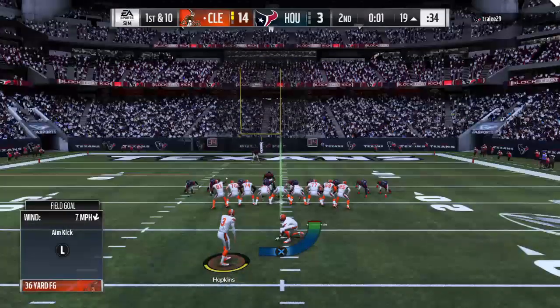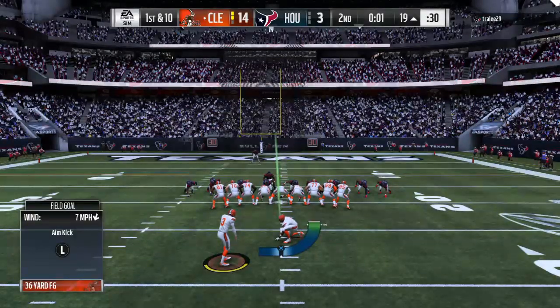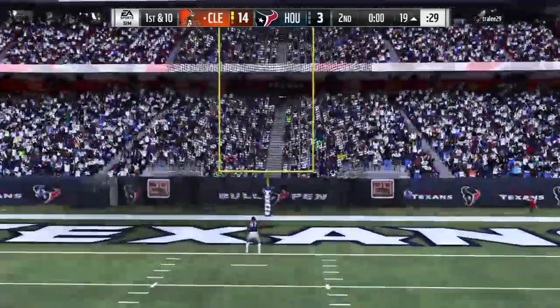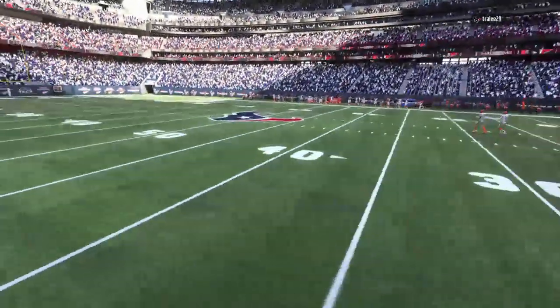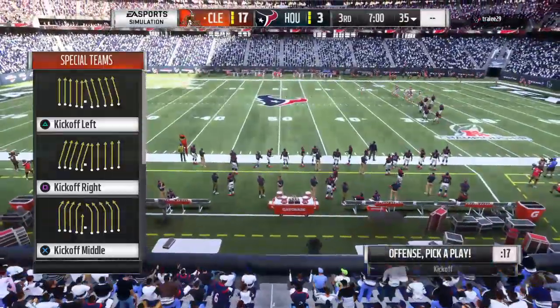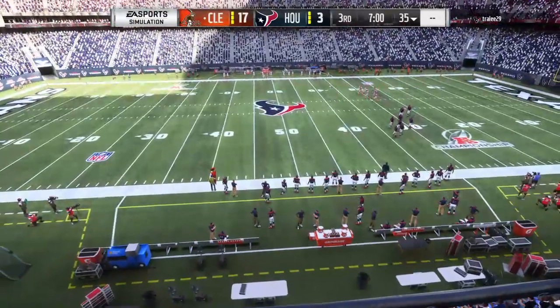So with 1 second left in the half, on is the field goal unit. It'll be from the right hash, and it'll be a 36-yarder. And Hopkins' kick is good. So we are halfway home to figuring out who will represent the AFC in the Super Bowl. As we send you on over to Orlando for Jonathan Coachman in our EA Sports Halftime Report. Take it away, Coach.